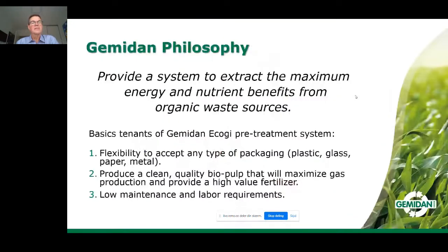Our philosophy is to provide a system to extract the maximum energy and nutrient benefits from the organic waste sources. Our basic tenets are that we have flexibility to accept any type of packaging, that means plastic, glass, paper, or metal, and we can produce a clean quality biopulp that will maximize the gas production and provide a high value fertilizer. And we have low maintenance and labor requirements.